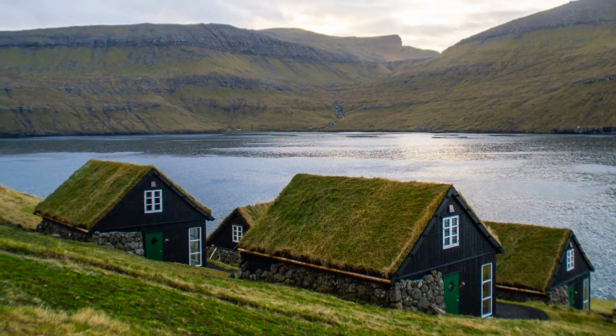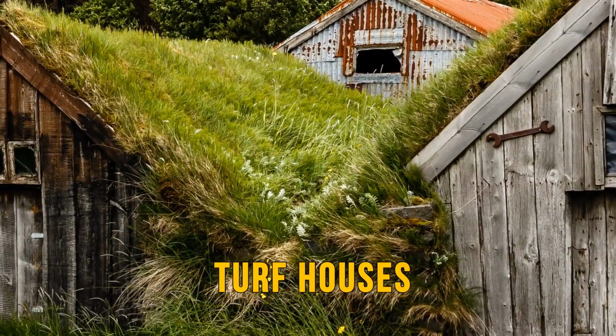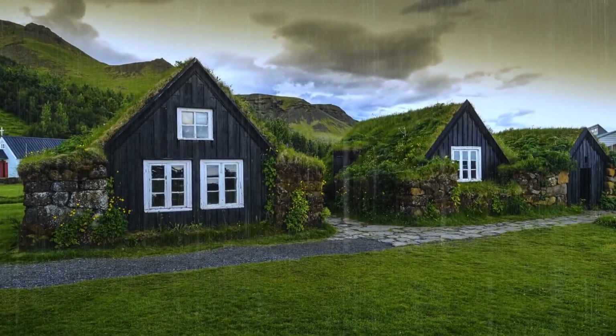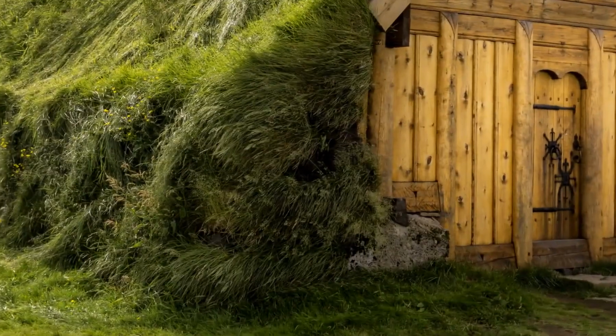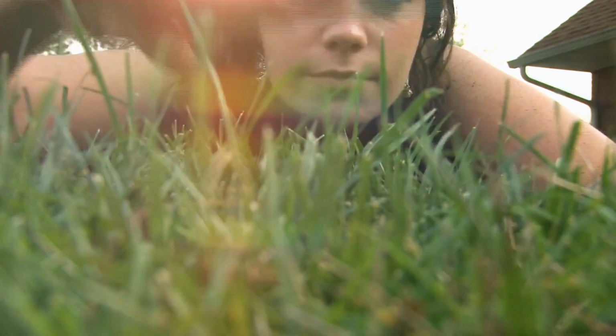In Iceland, many houses have grass roofs. Such dwellings are called turf houses, and grass on top of them has multiple functions. It not only decorates, but also protects houses from heavy rains. The grass grows in the foundation made of lava rock and needs regular trimming.